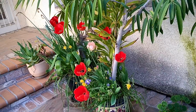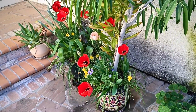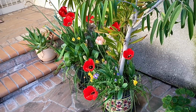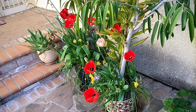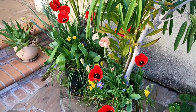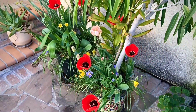And the great thing is my other tulip show, which was Madame Lefebvre, the ones planted in the ground, have been going for about 4 weeks, maybe 5 weeks. And they're coming to their end because it's now sunnier in that spot. But the Lord blessed me with this one. Oh my goodness, I'm so happy with that.